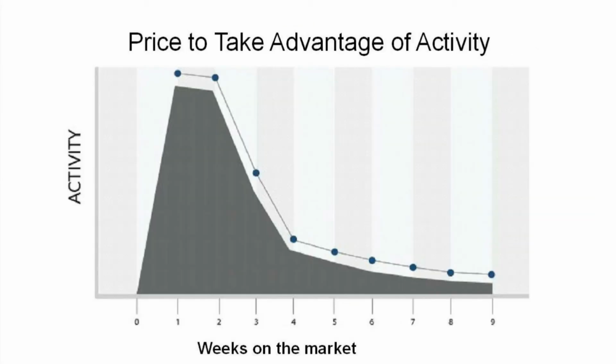Also, here's a graphic on what happens when you overprice and you lose time. The best time for showing your house or getting an offer based on people coming through it, the best time for activity, as this graphic shows, is within that first 2-week period. You'll get high activity, many people through the house, many people through open houses, etc., in that first 2 weeks. And then the activity starts to dribble off.